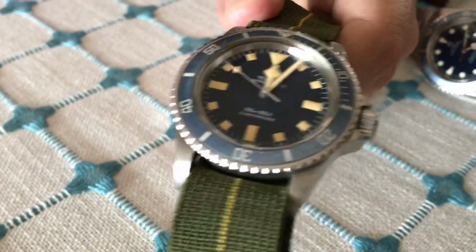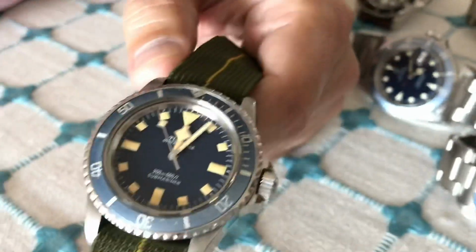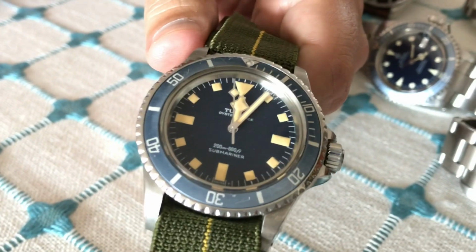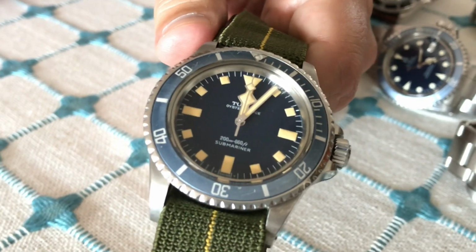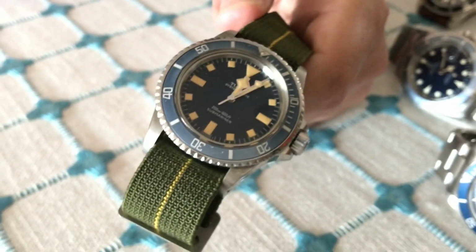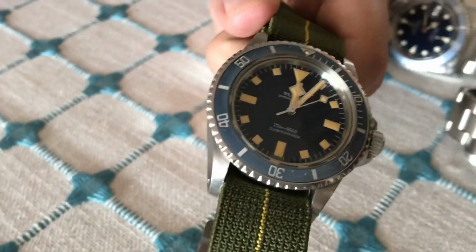I got that around 2004. I actually had it fully serviced, because I wanted this to be my beater, and I went swimming with it and whatnot, and to the gym, and I used it exactly in the same way that the guy before me would have done, because that's what these watches were expected to do.